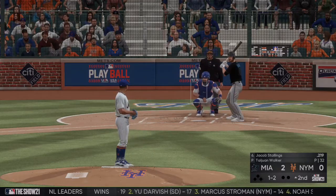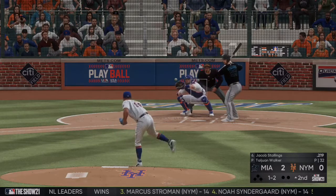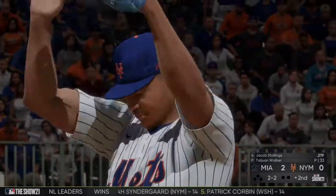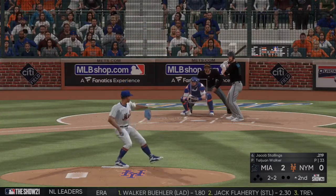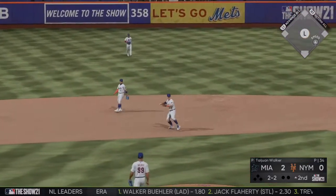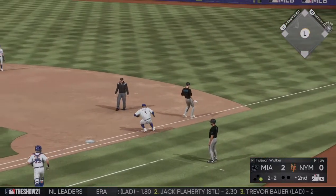No outs, nobody on. Count even at 2-2 to the Marlins catcher. The struggles continue, but that happens when you're not able to locate your secondary pitches. You become a one-pitch pitcher. He needs to start to get those secondary pitches over really fast. Here's the pitch. A bouncer to the left side. Davis brings it in. Oh, and he overshoots his first baseman as it's over his head.